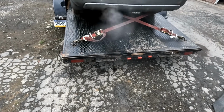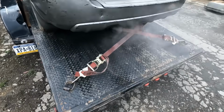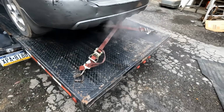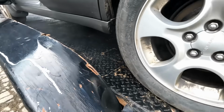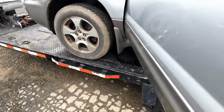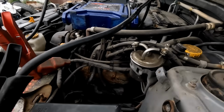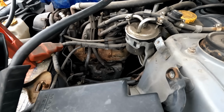Oh, boys and girls, my trailer is absolutely soaked. This thing is smoking so bad right now. Look at the water coming out of every which angle of the exhaust. It's literally just rolling out. So I'm going to assume you can kind of hear it here. You can kind of hear that the head gasket sounds a little hissy.